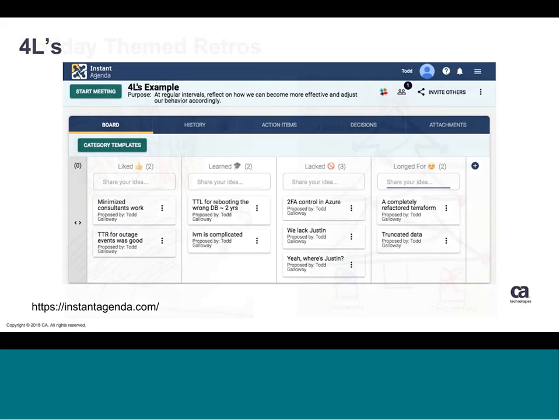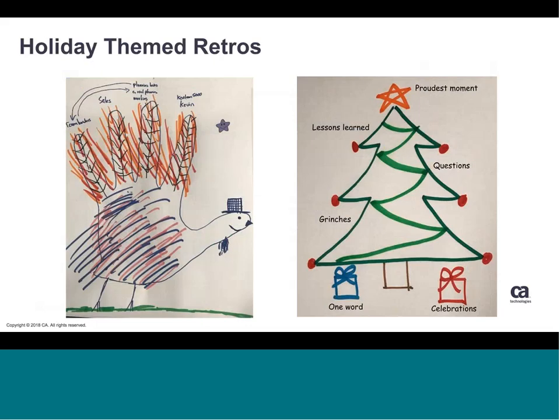So I'm going to turn it over to Kathy to talk about some holiday-themed retros. Oh, yeah. So this is a fun way to incorporate any upcoming holidays into your retros. I'm just going to use Thanksgiving and Christmas as an example, but you can choose whatever theme is most appropriate for your org. So for the Thanksgiving retro, this starts out with a little time to be creative.